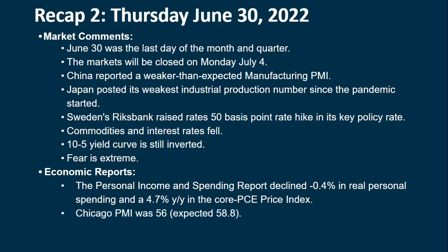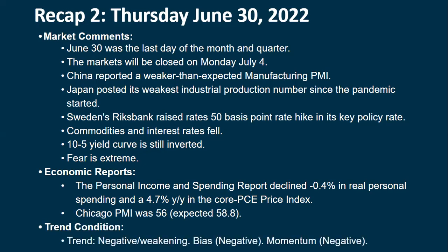The Chicago PMI came in weaker than expected. They thought it was going to come in at 58.8. It came in at 56. And our trend is negative and weakening, but with the 2 down days, it's kind of starting to turn up a little bit. I've switched the bias to full-blown negative as well as the momentum. The momentum that we were seeing late last week just didn't play out this week at all.